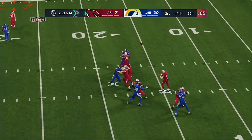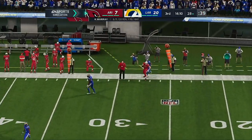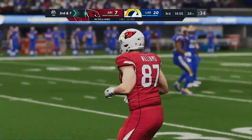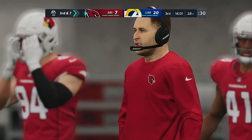From the gun, Murray. It's caught on the right side, Williams. 6 yards is the pickup, and that'll lead to a third down.